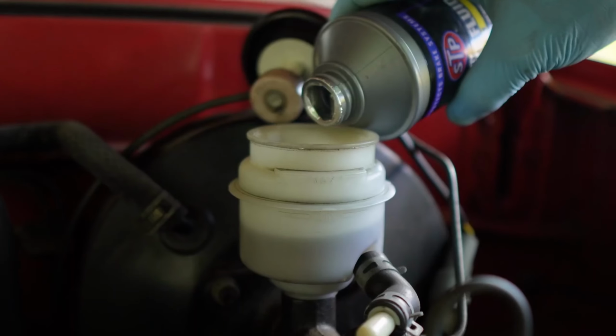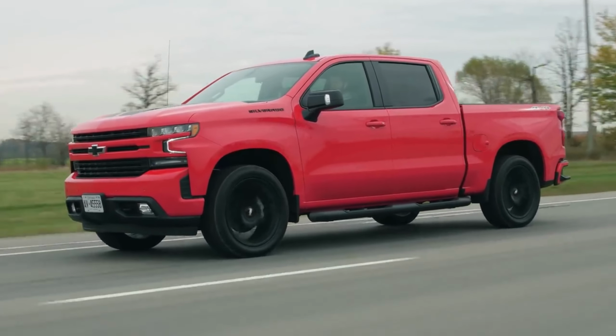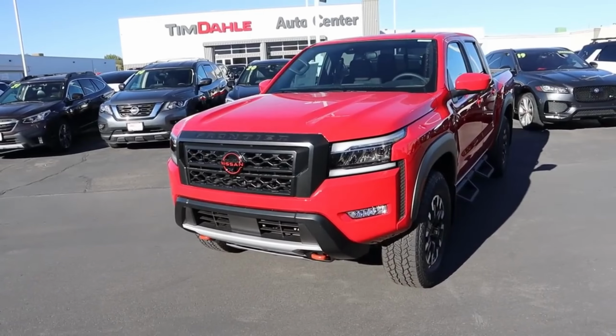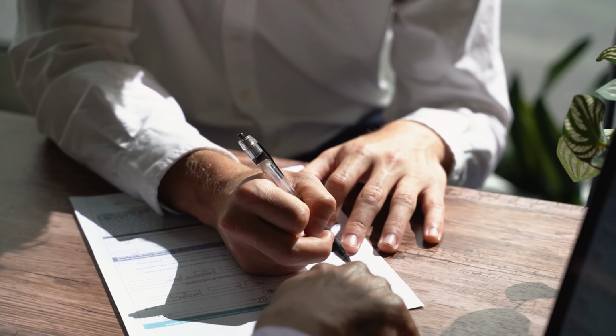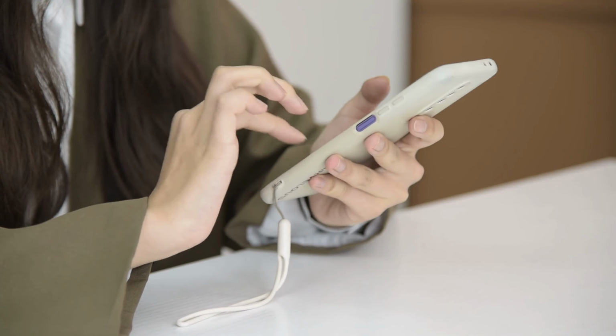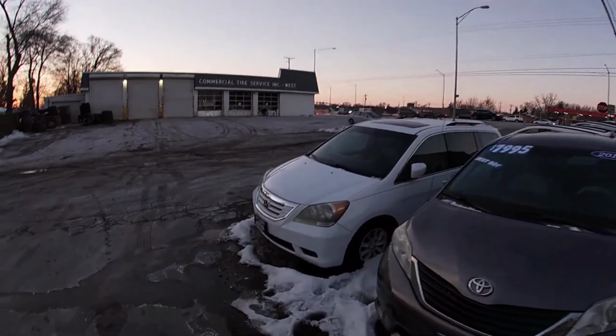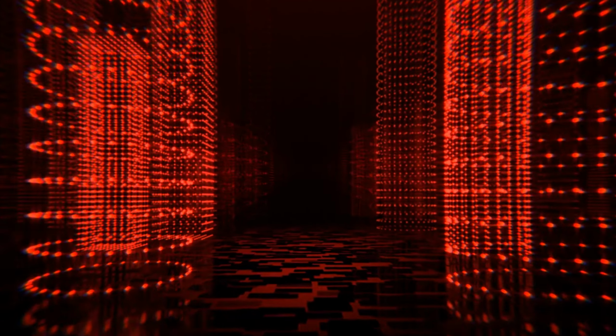A car without consistent service records is a ticking time bomb because you have no idea if the previous owner neglected it. Here's how to check. Always ask for maintenance records. A well-maintained car should have receipts or a digital history from a dealership or repair shop. If the owner claims they did everything themselves but can't show proof, that's suspicious.